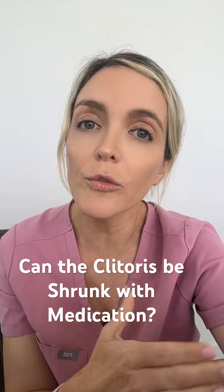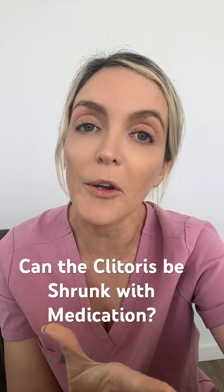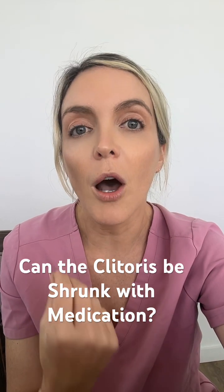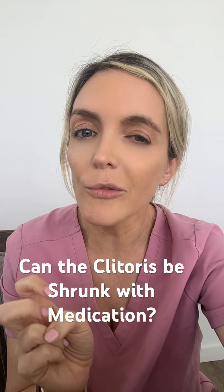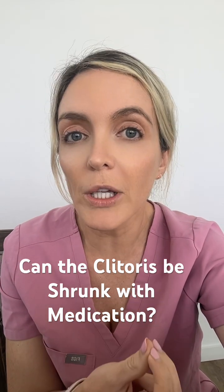I always encourage folks to wait a few months if we identify a specific thing that's causing it, see if it gets better by itself. But oftentimes this is considered an irreversible change, and the only way to change it is surgery. Now, surgery is a clitoroplasty.